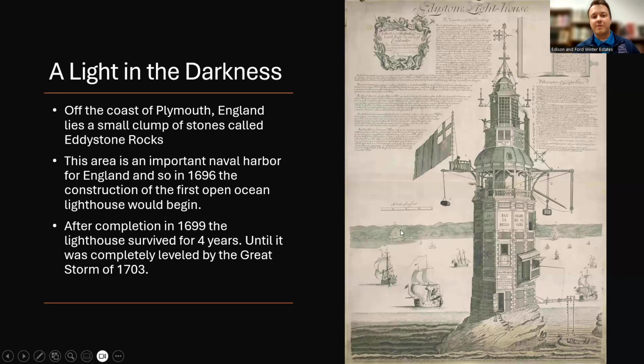So off the coast of Plymouth, England, there's this clump of rocks called the Eddystone Rocks, and that is where a lighthouse would be built. 1696 is when it would start. And this first lighthouse would survive for 4 years until ultimately it was leveled by the Great Storm of 1703.